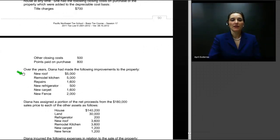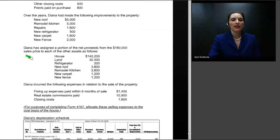Over the years, Diana had made the following improvements to the property, including a new roof, a remodeled kitchen, repairs, a new refrigerator, new carpet, and a new fence. Of course, with repairs, you don't add those to basis. Diana has assigned a portion of the net proceeds from the $180,000 to each of the assets as follows. And so as you're identifying the assets that she is selling, figuring the gain or loss on Form 4797, these are the numbers we want to use for sale price.